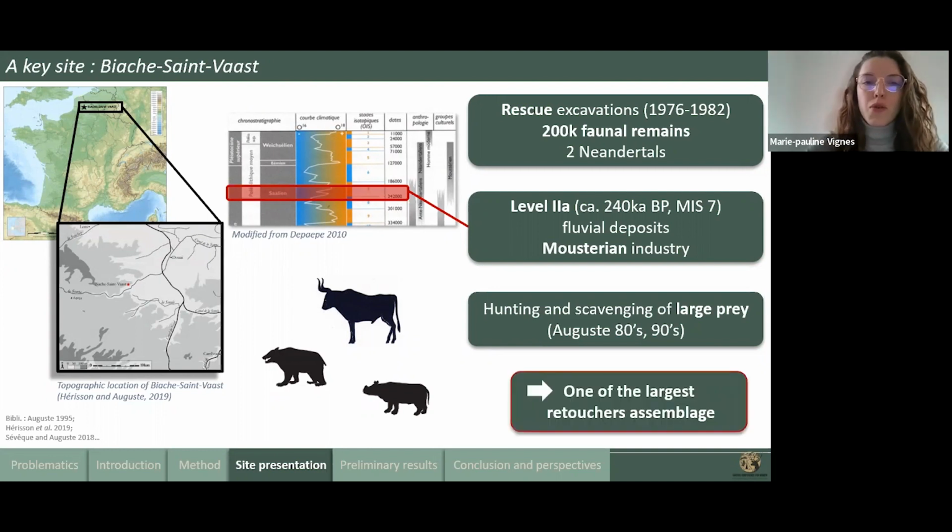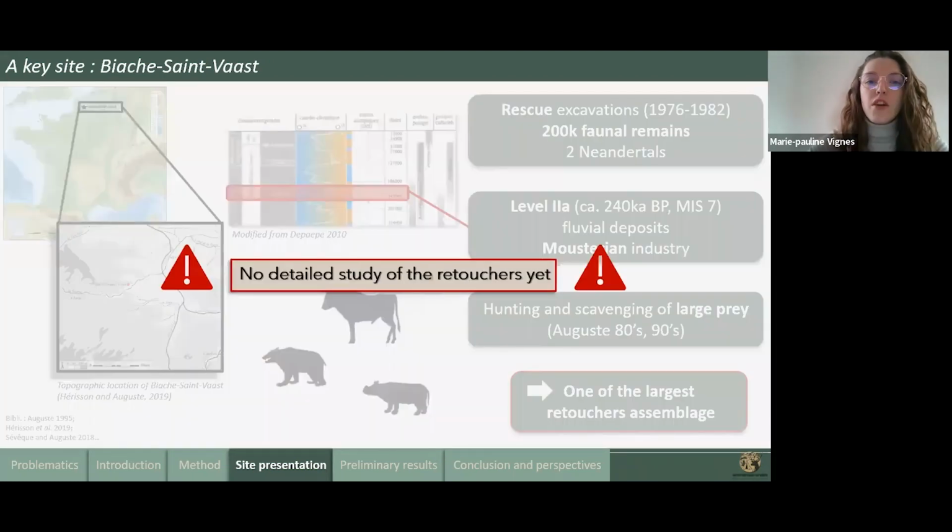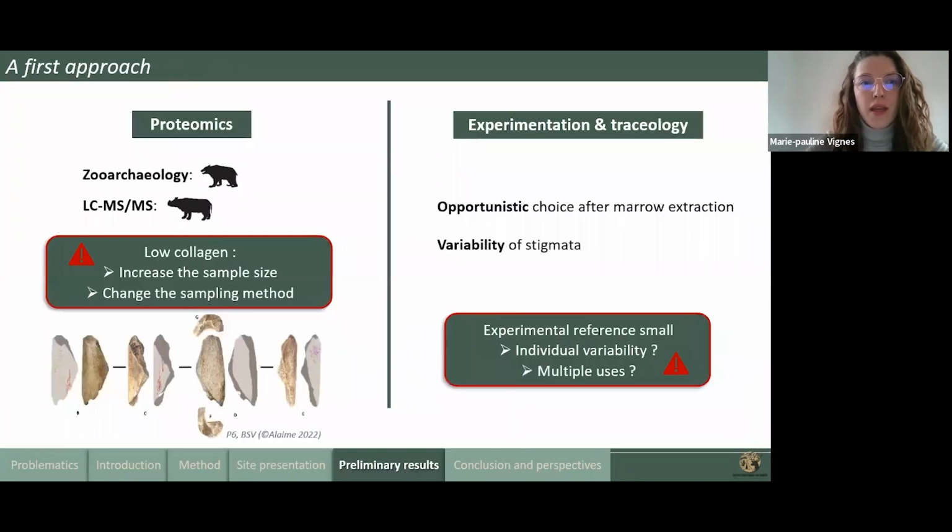His work also allowed him to identify more than 300 retouchers. That makes it one of the largest known retoucher assemblages for the Middle Paleolithic in Western Europe. Until now, no detailed study had been done on this retoucher assemblage. That's why we chose to start our work on this assemblage.